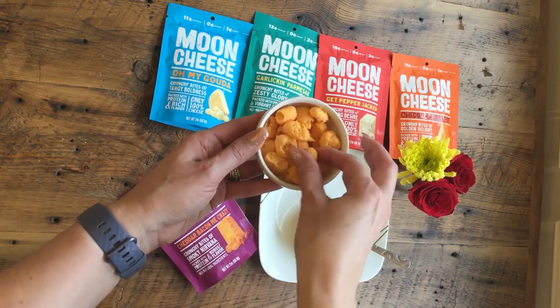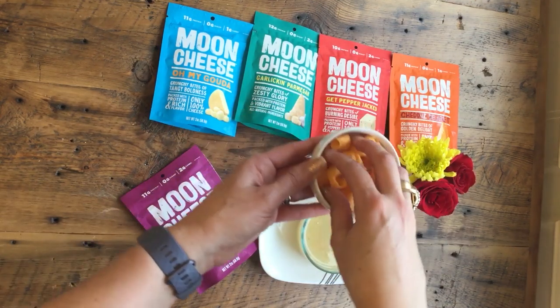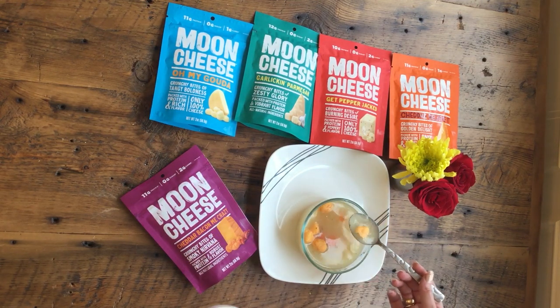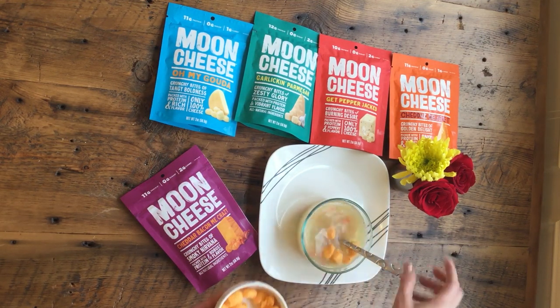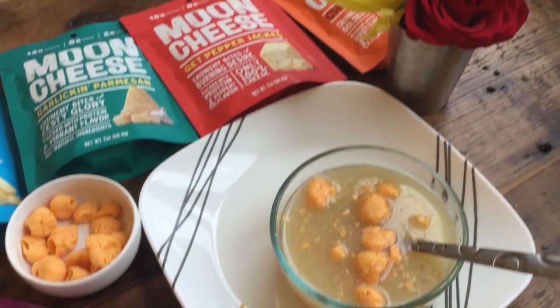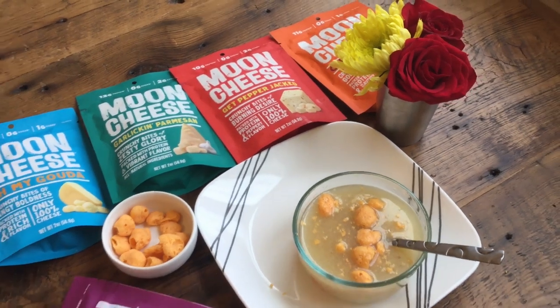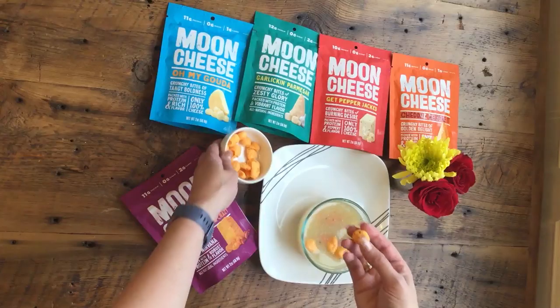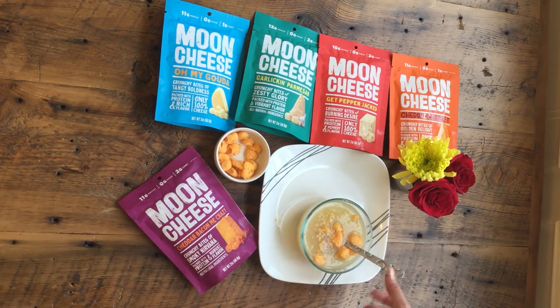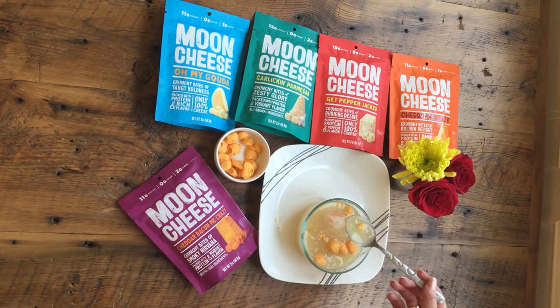I was craving cracker-like things on top of my soup, so I simply just put my moon cheese on top of the soup for some extra crunch into the soup, and with the protein in the moon cheese, it adds some extra protein for my high-fat, moderate-protein, low-carb ketogenic diet. But of course, if you're doing Atkins or low-carb, this is applicable too because of the protein in moon cheese.